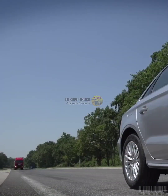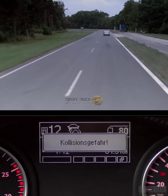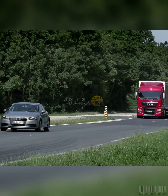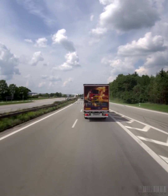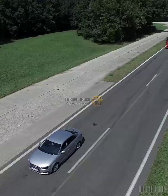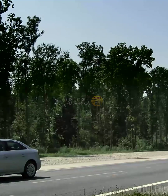If there is a risk of a rear-end collision with traffic ahead or a stationary vehicle, the driver receives an initial warning. A flashing warning symbol appears on the dashboard, a loud warning tone sounds, and the radio and hands-free system are muted. The engine torque is reduced and the brake lights come on to warn traffic behind. If the driver reacts appropriately and brakes or changes lanes, the EBA does not intervene any further.